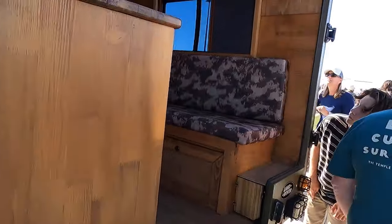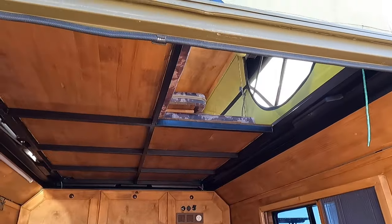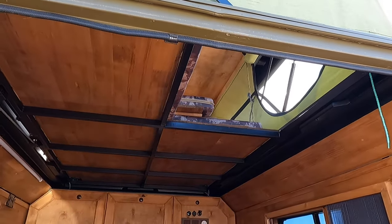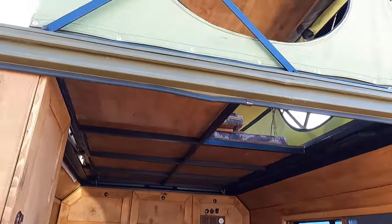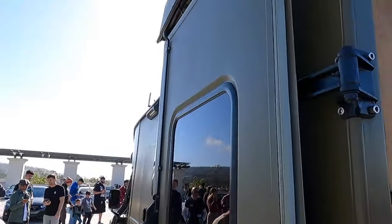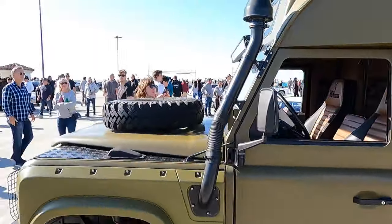It's pretty cool. It's like an old school fit out with all the wood and everything in there, but that's where you climb up to get in the bunk, and then I guess you close the door and you're up there, and bad luck if you need to get up in the night and pee, but well, I suppose that's what the windows are for. But it's pretty cool, isn't it? Isn't it a great looking Defender?